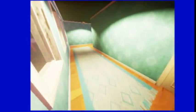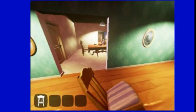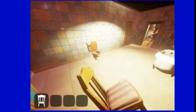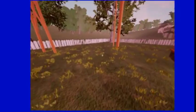What? Where is he? Why is this music playing? I don't see him anywhere. As long as he doesn't catch me, this doesn't matter. So, he's right there. Okay. I figured out why that music is playing. Do the thing. Do the thing. Run.